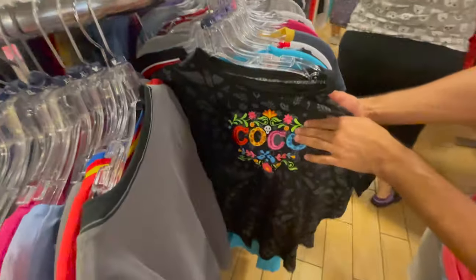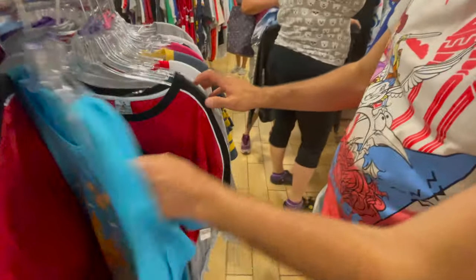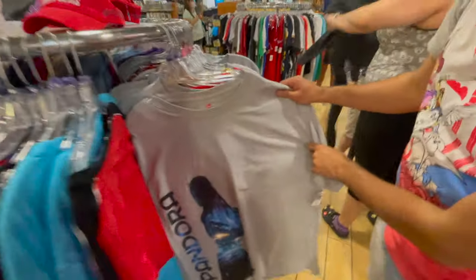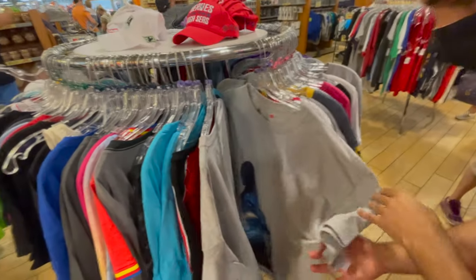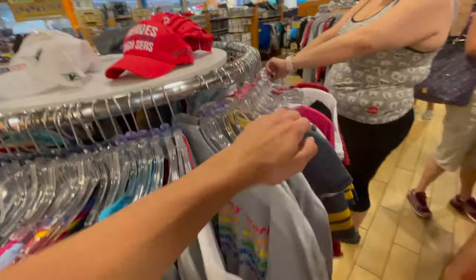This is nice detail, embroidered. We saw this one already, the tank version. Yeah. This one is $12.99. Pandora. This is a Hanes shirt. The price is $9.99. And that's it. Back to the beginning.